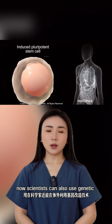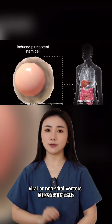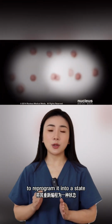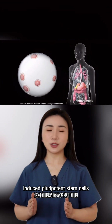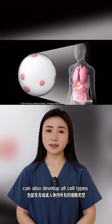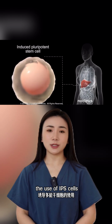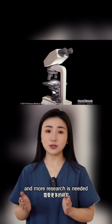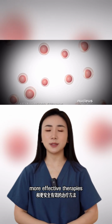Now, scientists can also use genetic modification technology, introducing genes in vitro through viral or non-viral vectors into already mature cells, such as skin cells, to reprogram them into a state similar to embryonic stem cells. Such cells are induced pluripotent stem cells, which in theory can also develop all cell types in the adult body. However, the use of induced pluripotent stem cells is a relatively new area of research, and more research is needed to fully understand the potential of these cells and to develop safer and more effective therapies.